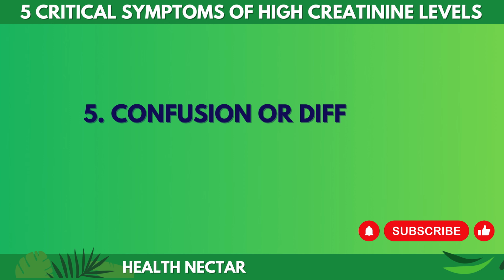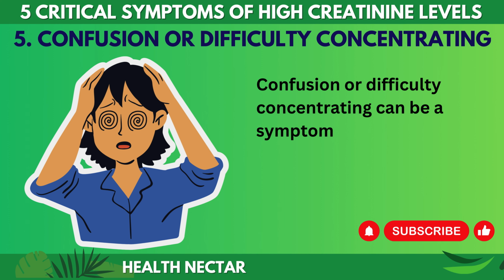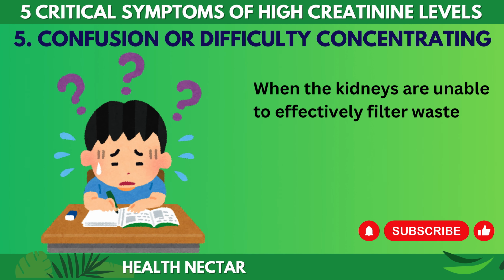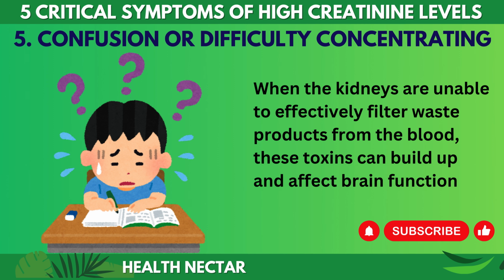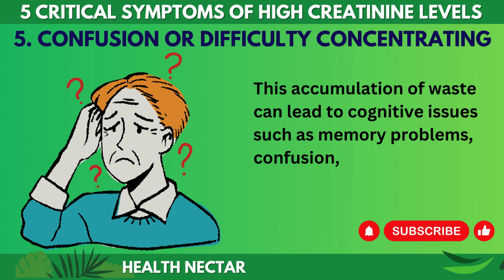5. Confusion or difficulty concentrating. Confusion or difficulty concentrating can be a symptom of high creatinine levels, often indicating impaired kidney function. When the kidneys are unable to effectively filter waste products from the blood, these toxins can build up and affect brain function. This accumulation of waste can lead to cognitive issues such as memory problems, confusion, and trouble focusing.